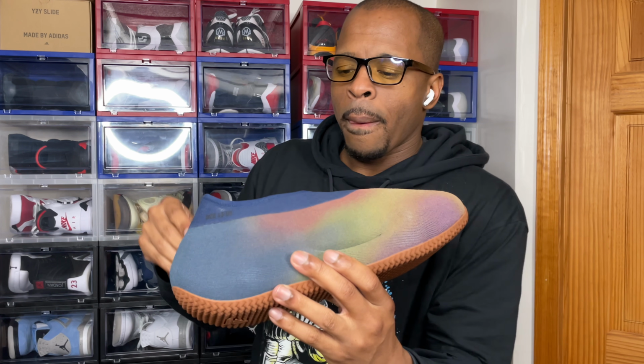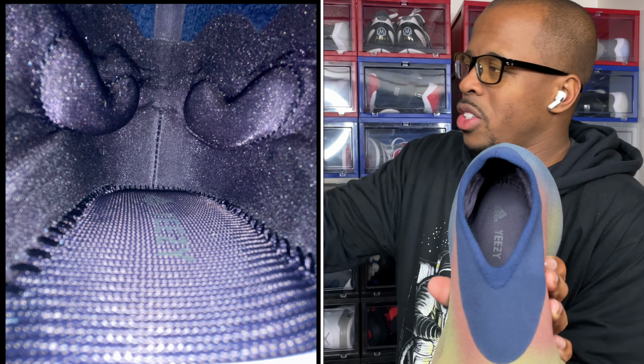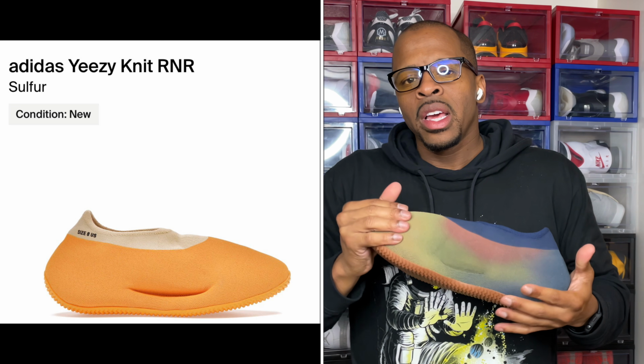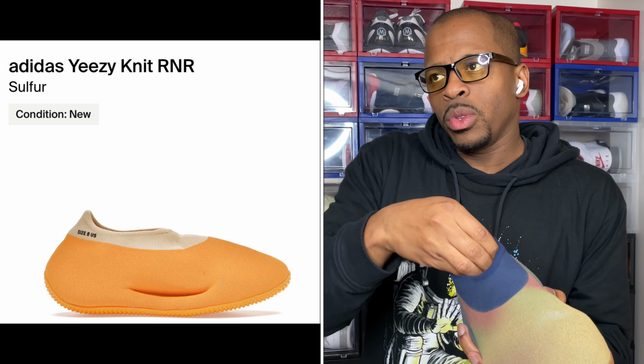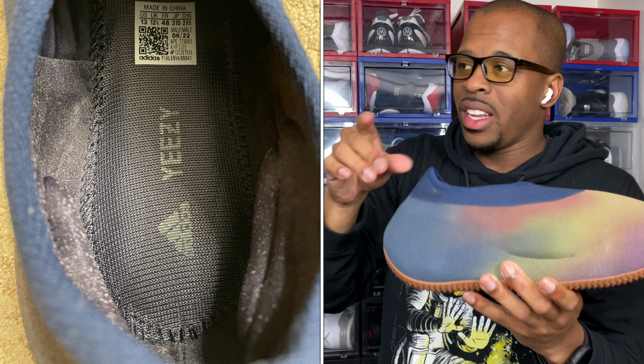What I did was I took a couple of pictures on the inside to show people how everything is crafted, because some people may or may not know certain things about the Yeezy Knit Runner. So when you look at the back towards the heel, you'll see padding on both sides. Here's a picture right here. And I think the Yeezy, I want to say it's the Primeknit Sulfurs, when that released, it came with an insole that was able to come out. And it looks like in this version, it's stitched in. Again, you're going to see a picture right here of how everything is constructed.